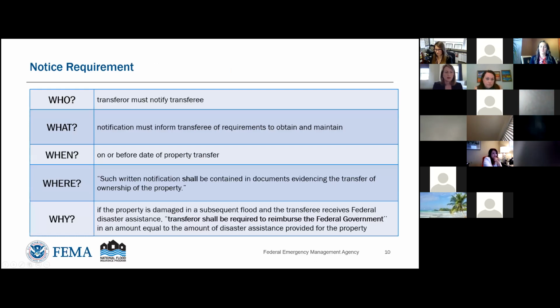So we talked a little bit about the notice requirement, and that is because the obtain and maintain requirement stays with the address, there is a regulatory requirement that the seller of a property must notify the buyer of this requirement. So we kind of have it broken down into who, what, when, where, and why. Who does the notice requirement apply to? The seller. And what must they do is inform the transferee of the requirement to obtain and maintain.